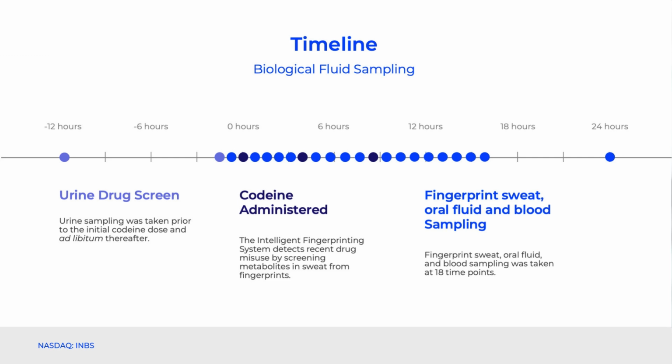The 24-hour in-clinic study compared the levels of codeine detected in fingerprint sweat with those found in blood, oral fluid, and urine samples, following the medically supervised administration of codeine. Specimens were collected by first obtaining a fingerprint sweat sample on our screening cartridge. Subjects then washed their hands and were monitored for 15 minutes to ensure they didn't touch anything. A second fingerprint sweat sample was then collected on our confirmation cartridge, followed by an oral fluid specimen, an intravenous blood sample, and, if possible, a urine sample. These clinical samples were then analyzed by a bioanalytical laboratory using state-of-the-art equipment and procedures.